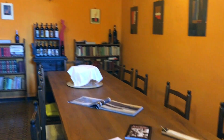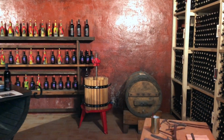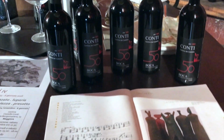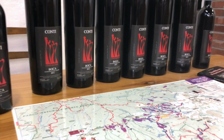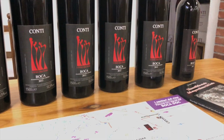The heart of the castle is the winery, where the precious wine is produced, bottled and sold. The Conti sisters also organize art events with vertical wine tasting. The Boca wine is a fine wine from Novara Hills, a mix of Nebbiolo, Vespolina and Uvarara grape.